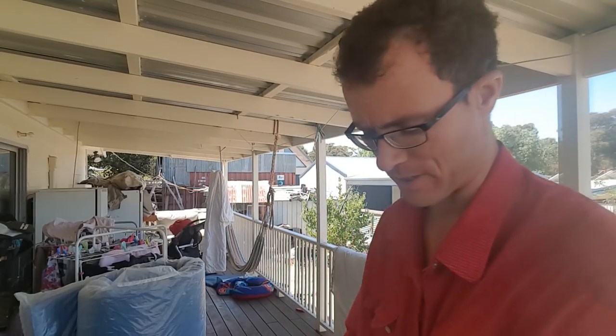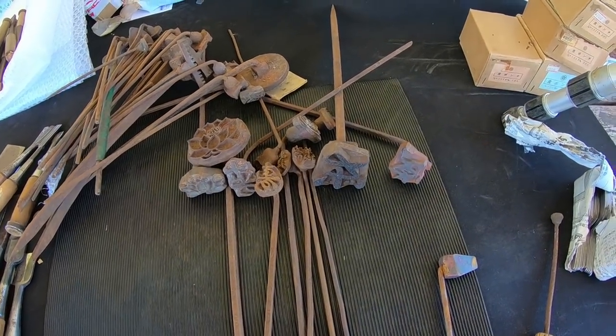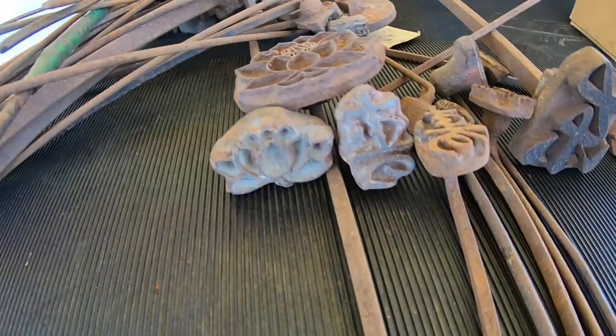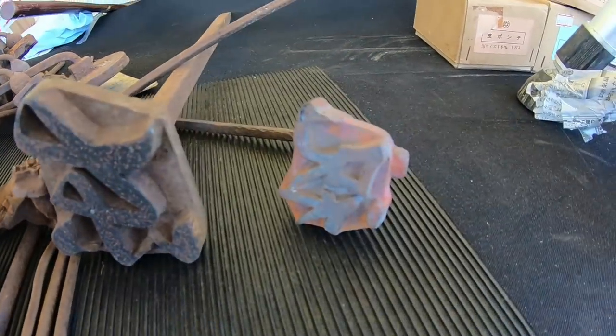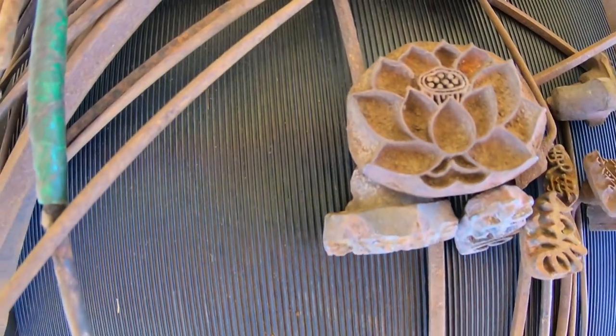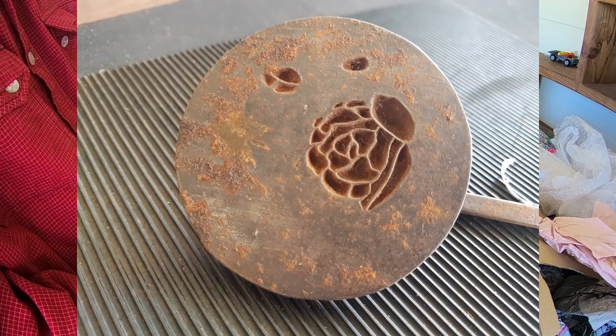But now we're getting into the really cool stuff. And I'm not sure what to show you first. Well, one thing I'll show you first is the branding irons. I reckon I could do a whole video just on the branding iron. I've got 40 of them, all different Japanese symbols. Some of them, though, are pictures. Like, I think that's a lotus. Wow, there's a relief. That's a negative one. So you get a round burn, but then it's got the pattern that's relieved.